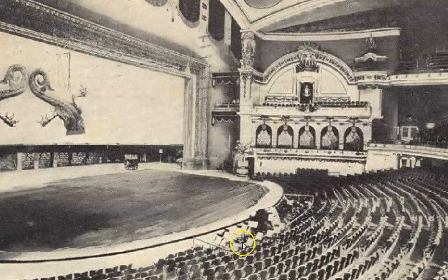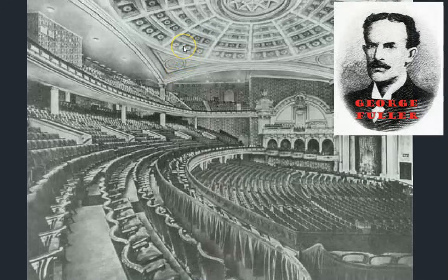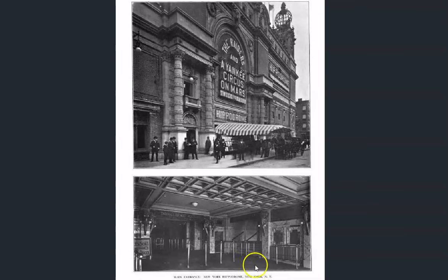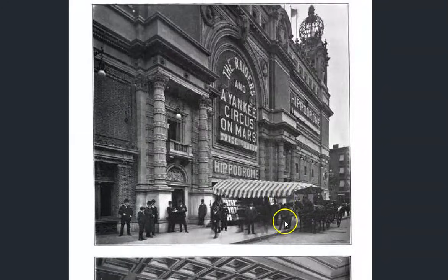Ridiculous. J.H. Morgan and Frederick Thompson are the architects. So many of the architects have such spectacular buildings attributed to their names, but I don't think that they had anything to do with the construction. The Fuller Company was the general contractor. Hats off to the Fuller Company for building this in 10 months. They did a spectacular job. The Hippodrome. Give me a break.